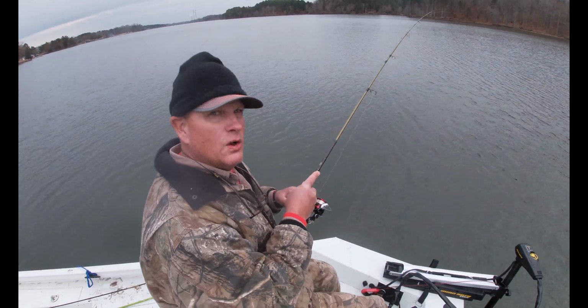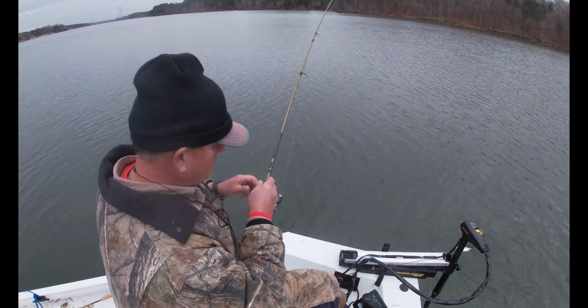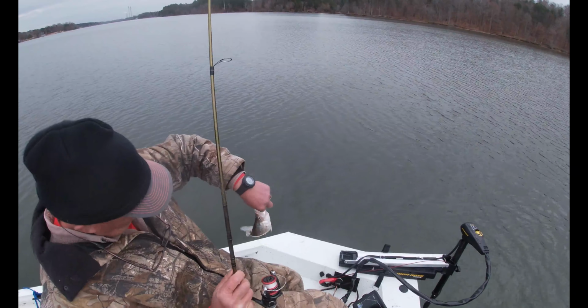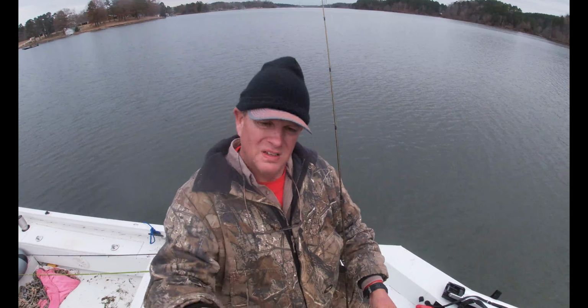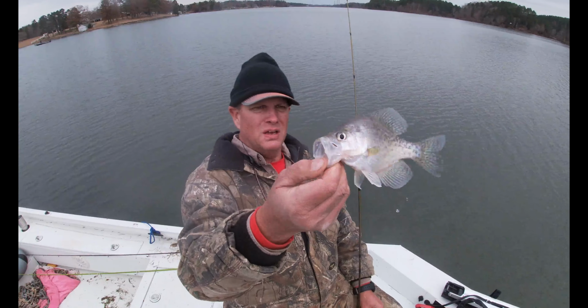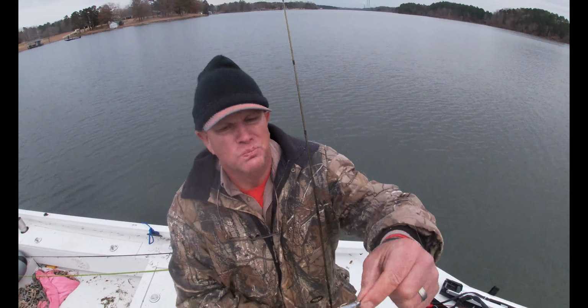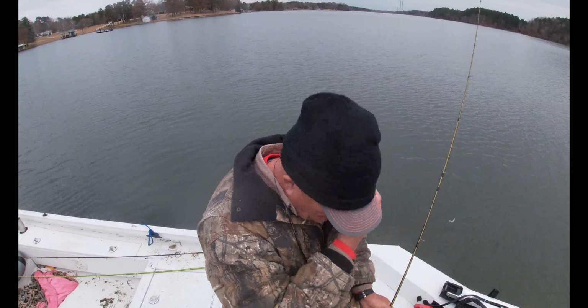So caught that one. A bit better crappie. You know, it's okay crappie, 9.5 inches. That's a ghost with a chartreuse tail, 16th ounce head.